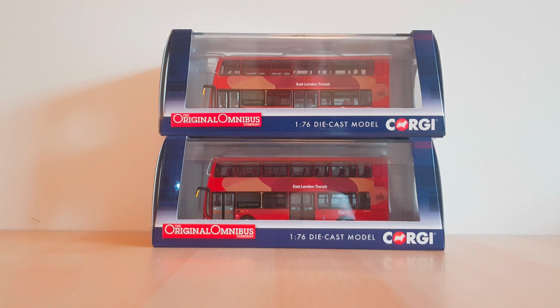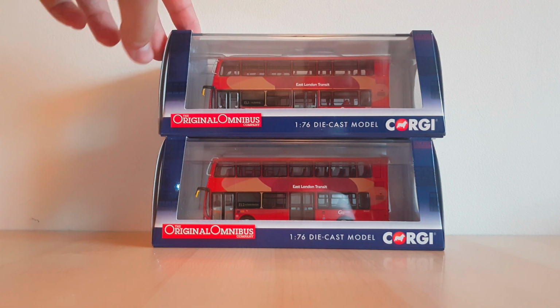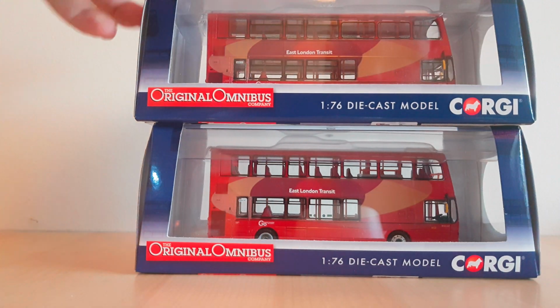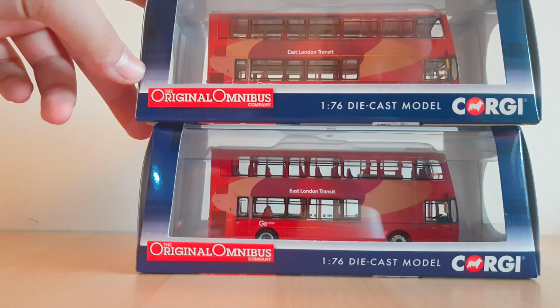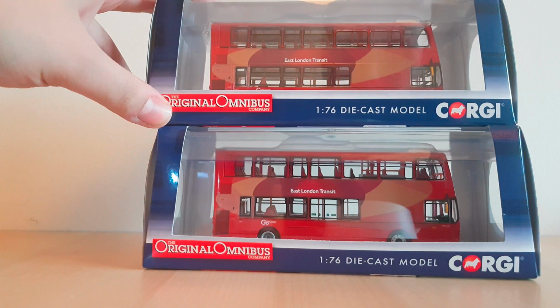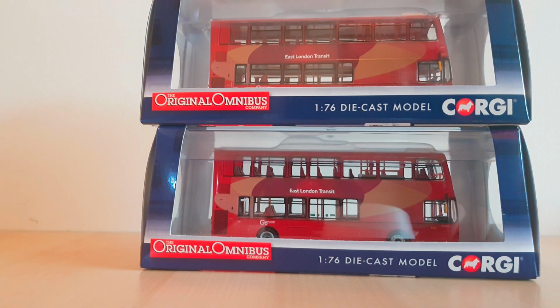So I thought you may as well include both. Title kind of speaks for itself. Today we're reviewing the Corgi original omnibus EL1 and EL2 route East London Transit vehicles. Just a little bit of a disclaimer, these do depict the same vehicle, WVL337, so all it is is that they're on different routes. We'll get into it.